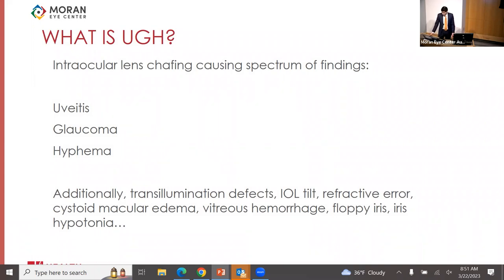But as we know, there's lots of other exam findings that can be noted: transillumination defects, IOL tilt, refractive error, CME, vitreous hemorrhage, and then floppy iris and iris hypotonia. So I wanted to highlight the last two as big pieces of the last case I presented. Most people do not talk about floppy iris or iris hypotonia being a consequence of this disease process.